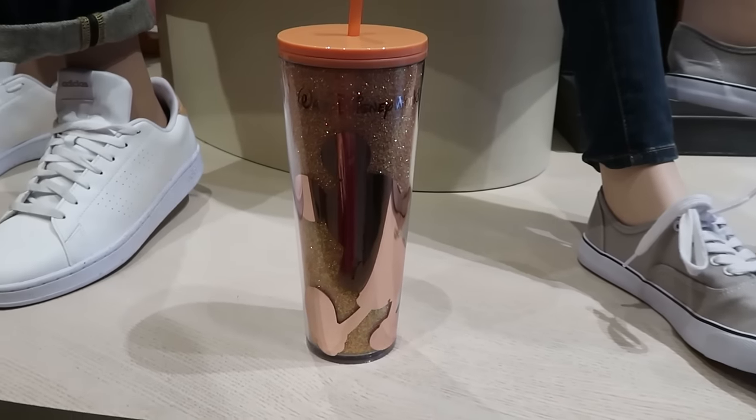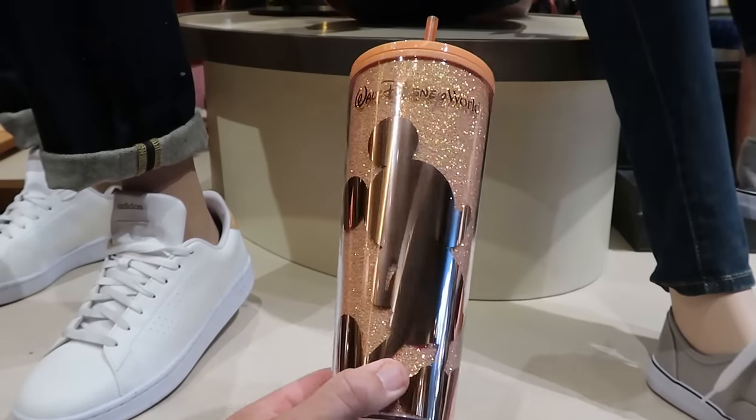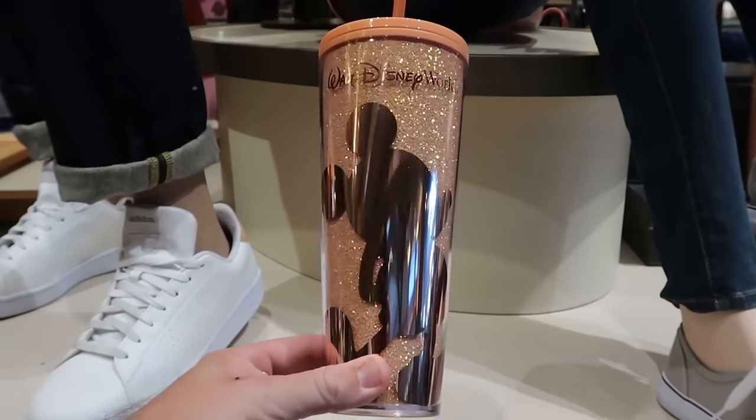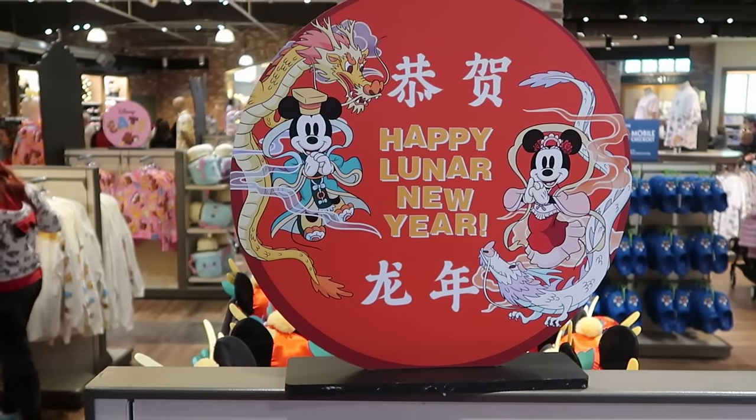And they do have a brand new plastic Starbucks cup part of this collection. Again, this is very, very shiny. You have your peach lid there with your straw, Walt Disney World, and then Mickey Mouse. These are $29.99.